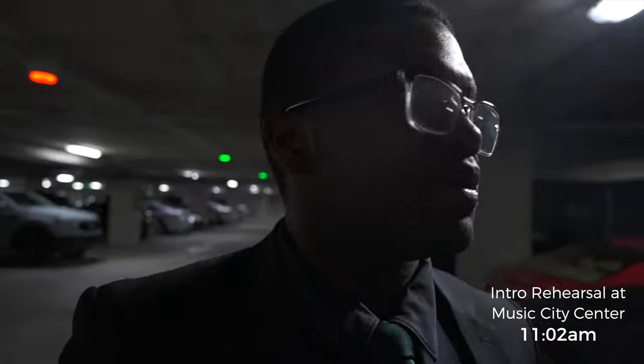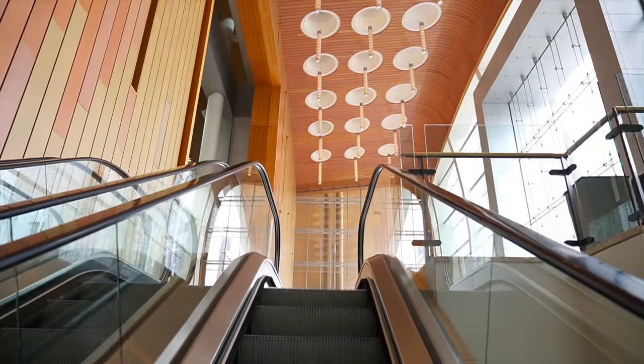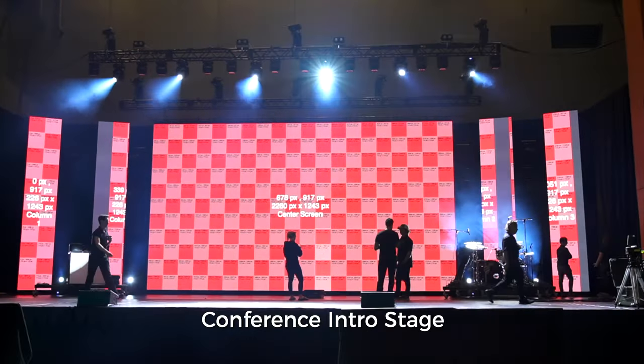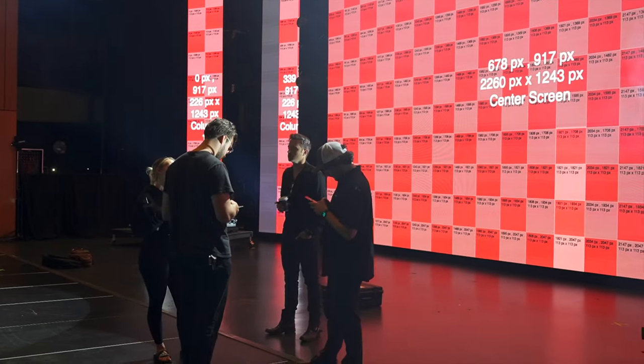So I just got here to Music City Center where the event will be held, and now I'm having to walk to the exhibit hall to try and find where we're gonna be. Basically there's this big intro that the company wanted us to do to introduce everybody to Nashville and play some different songs, make this big elaborate thing, showcase technology. It's at a weird place because we do two sets, then we do this big intro thing, and then we do another set, and that's pretty much it.